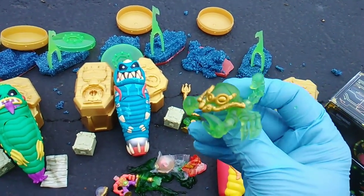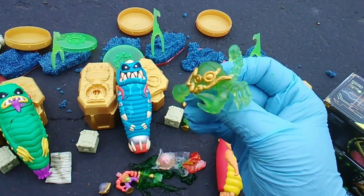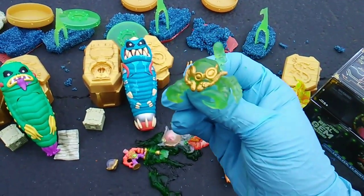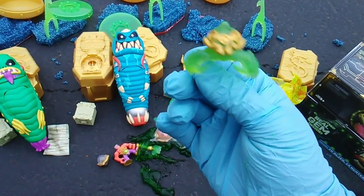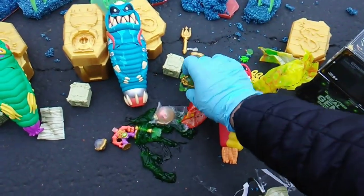a scorpion, definitely. But I've always wondered about this. I'm like, why did they just give him a lobster? A lobster? Well, the other guy got a crab. This guy should have got a lobster. Somebody got a crab, right? I don't remember. But why is he taking a scorpion underwater with him? All right, Goldfin and Poisane.